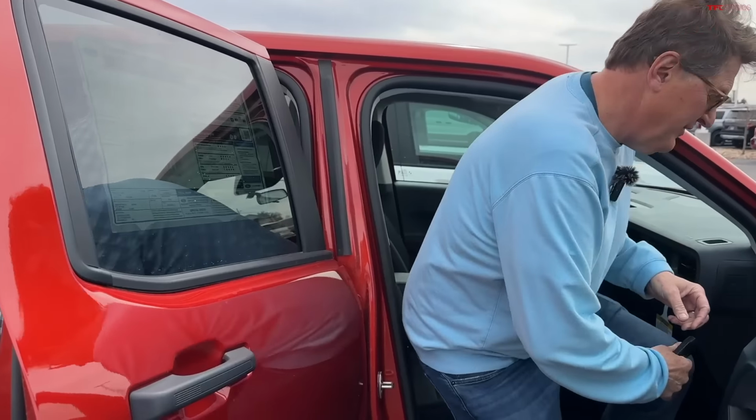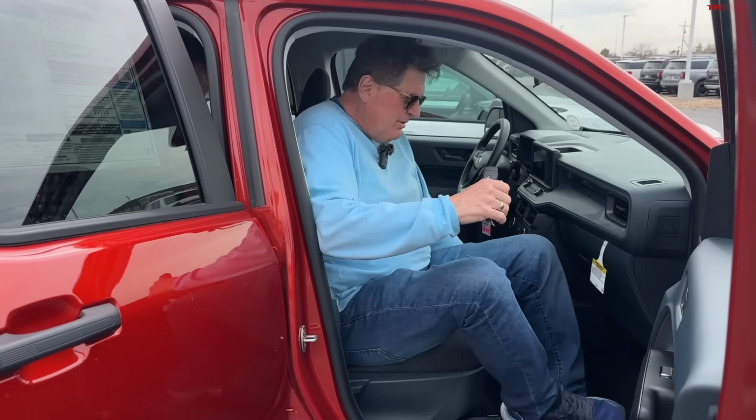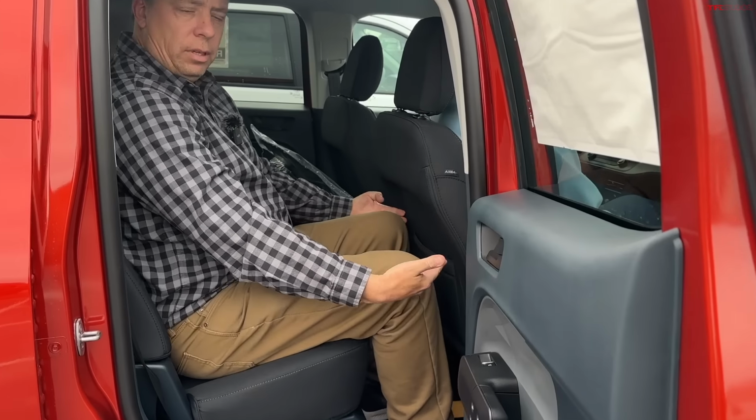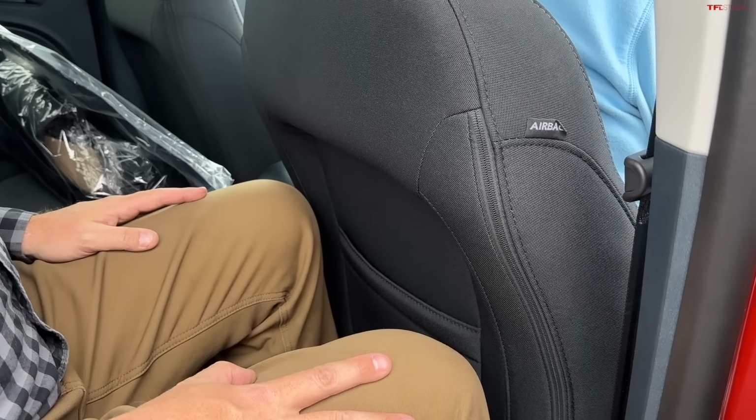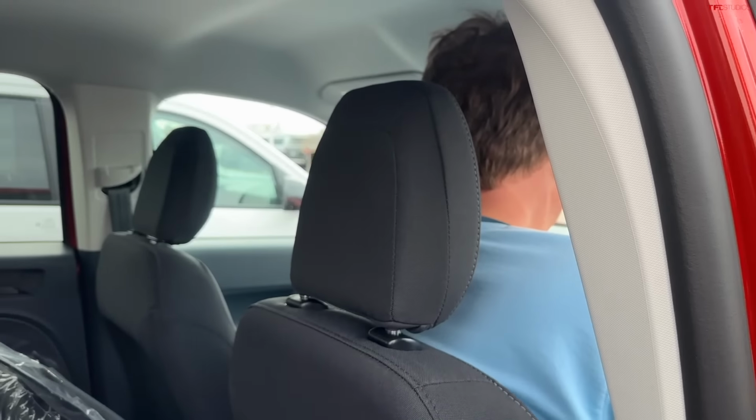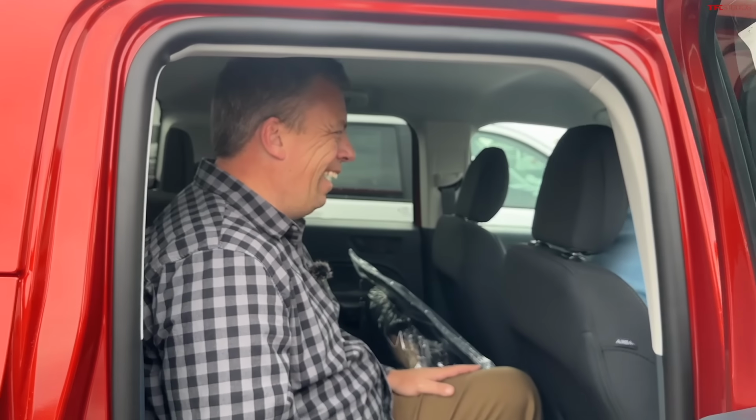I'll jump in, see if there's enough room for both of us. I've got plenty of room, I can move my seat up. I do have a little bit of knee space, Roman. That's pretty good. It's quite amazing. How are you feeling up there? I feel great. You kind of wish that Tacoma had done the same thing, you know?